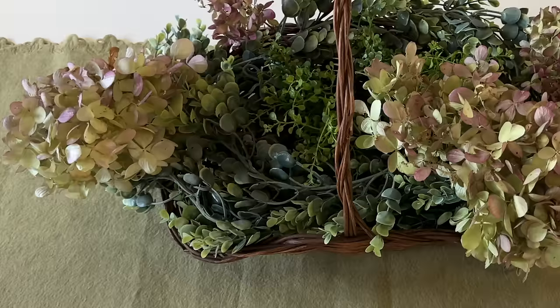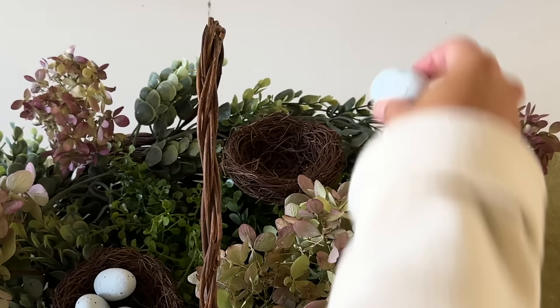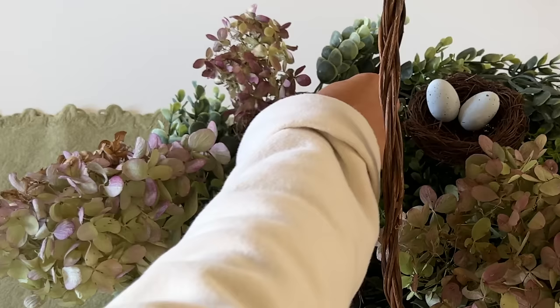And then I'm placing in these little bird's nests with, of course, some little blue robin's eggs inside. It's just a very simple centerpiece idea for you.